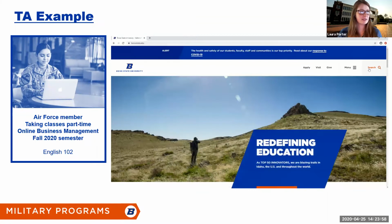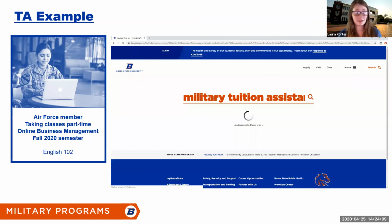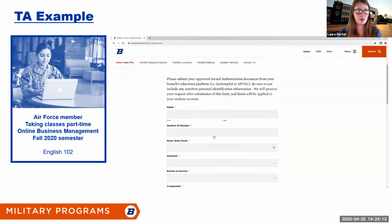She then downloads it. She takes it to our website, easily accessible by searching in the search box, military tuition assistance. Always a good idea to bookmark this page so you have it readily available, because you're going to need to do this every time you have a new TA request, which could be 1 or 2 times a semester. She's going to input her information. Her name is Buster Bronco.